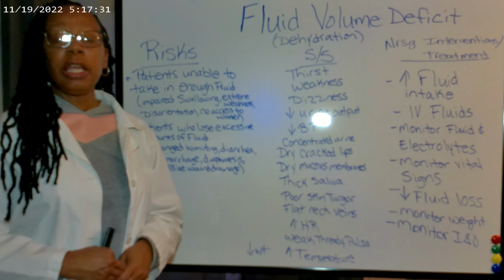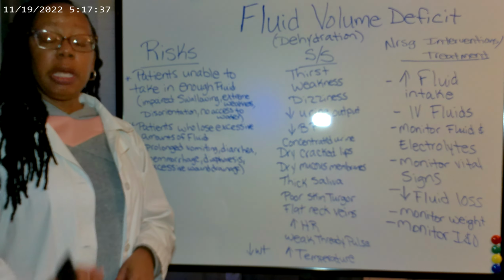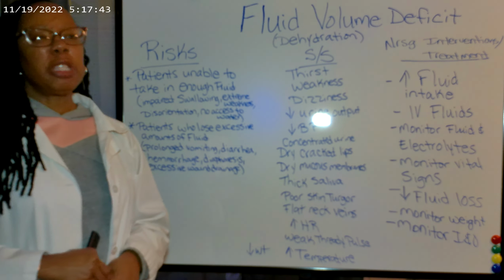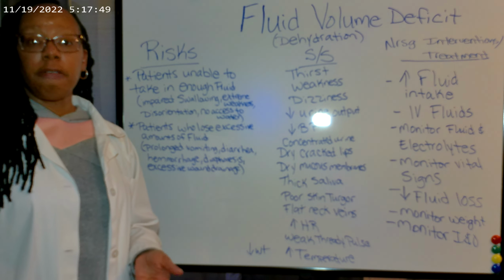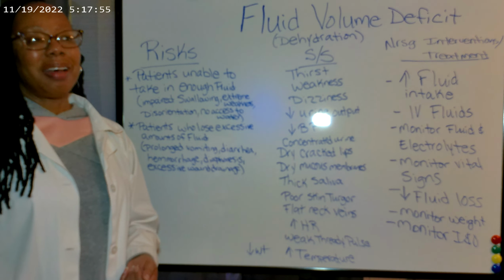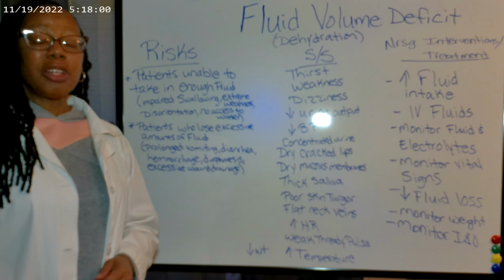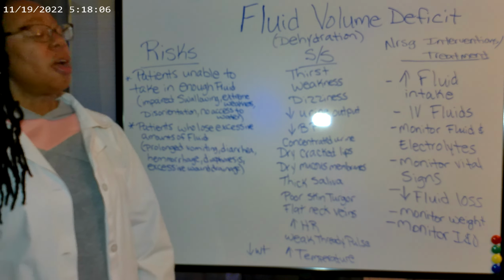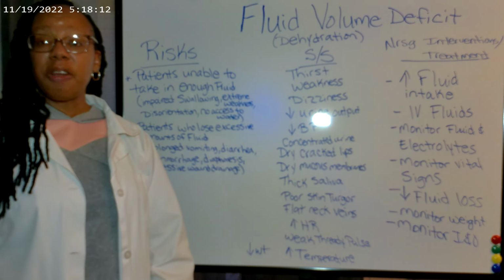And then monitoring I&Os, monitoring intake and output. What they're putting in should be comparable to what they're putting out, so we need to be monitoring that. Sometimes, especially if our patients are incontinent, we may need to put in a Foley catheter or something so that we can properly monitor the patient's output, right? Because if they're incontinent, it'd be kind of difficult to monitor that. So you've got to keep that in mind as well. These are all some of our indications for a patient with fluid volume deficit: our risks, signs and symptoms, and our nursing interventions.